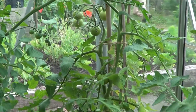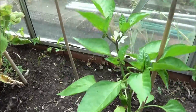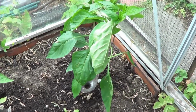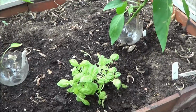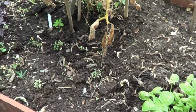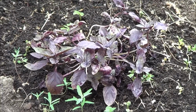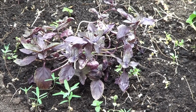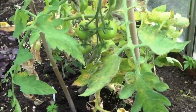And we've also got some peppers, which we've planted where the broad beans were. So the peppers are doing really well. And again, some more basil along the base. We've also got some red basil there, which we're trying for the first time this year. So we'll see what we get out of these later in the year.